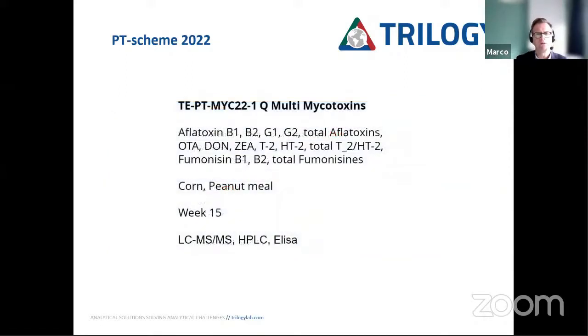Going back to the multi-mycotoxin proficiency test, here you see what's inside. We offer corn and peanut meal. It's now planned for week 15, 2022. And these are the mycotoxins that are inside. And we will test it with LC-MS, HPLC, and ELISA.